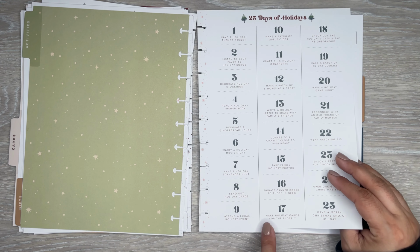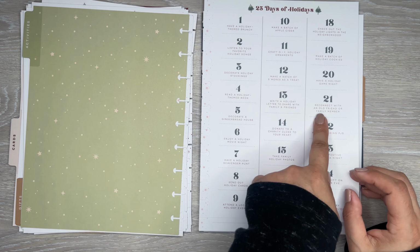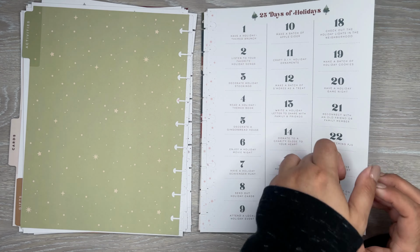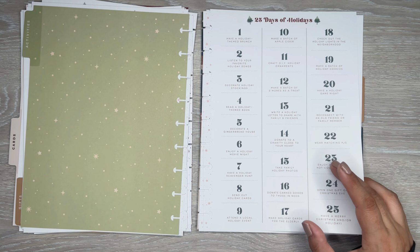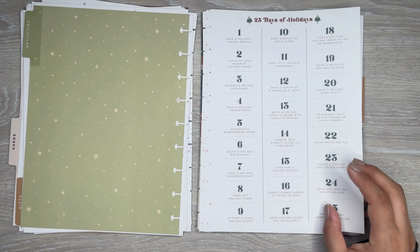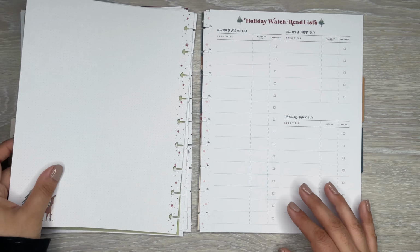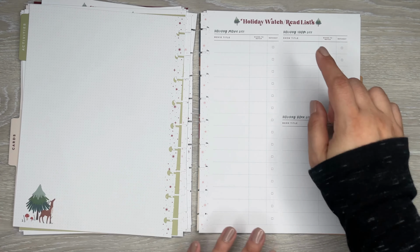And some of them are really cute, like make a holiday card for the elderly, reconnect with an old friend or family member. So it's not just like DIYing things, it's even more sentimental things, which is nice. All right, another note section. I really like this one.